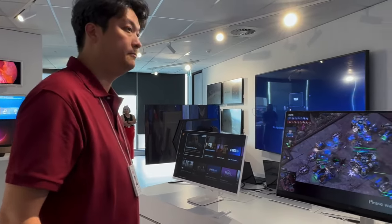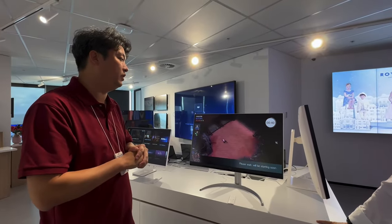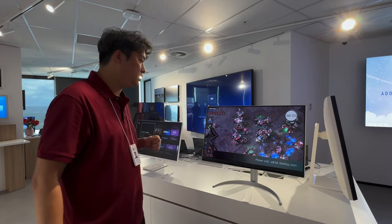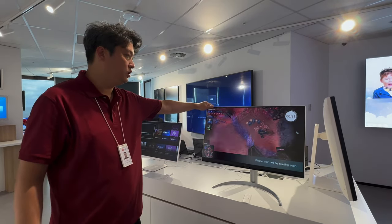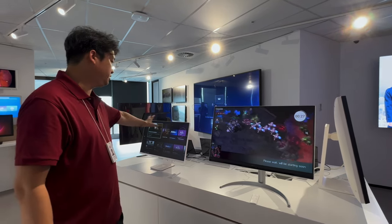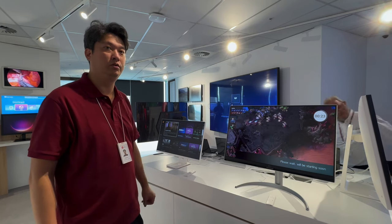What sort of price are you looking at for this? In Australian dollars, we're looking at an $899 price point for the 43. For this 32 inch, we're looking at the $699 price point, and the full HD is around sub $400 for the full HDs.